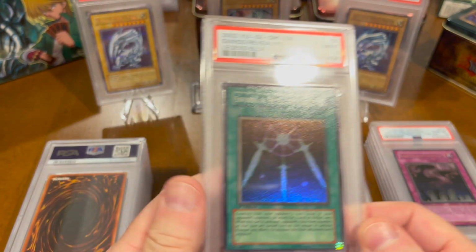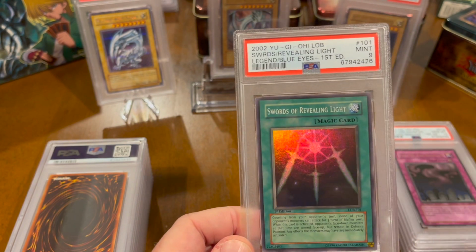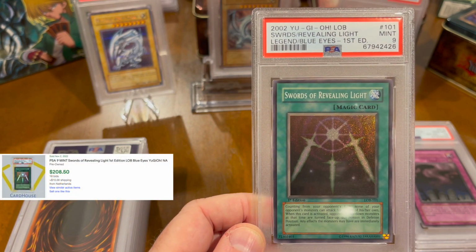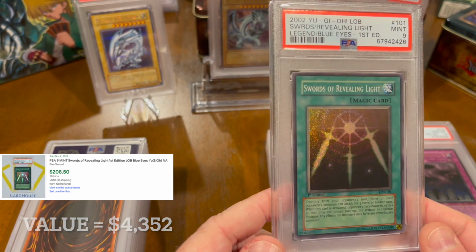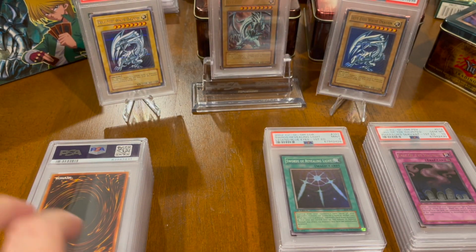Mint 9. Swords of Revealing Light is my second copy. There were 2 in this submission. These are both LOB first edition. So I had 2 of these. One, I think I pulled myself. One I got when I bought the whole first edition set. So this is probably the one that came with the first edition set, since it's a 9.